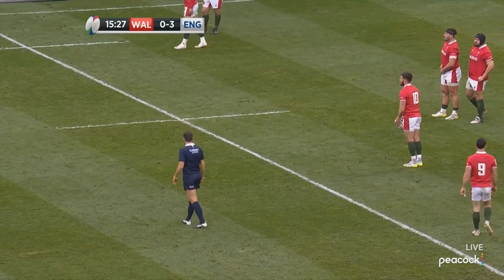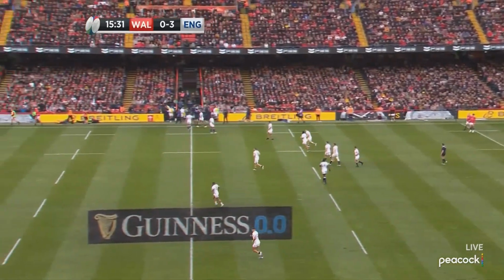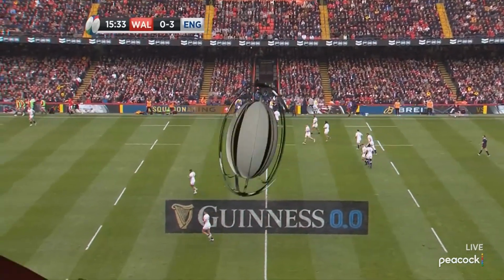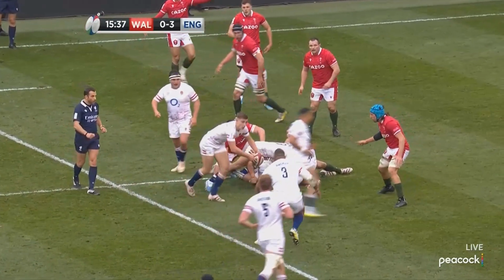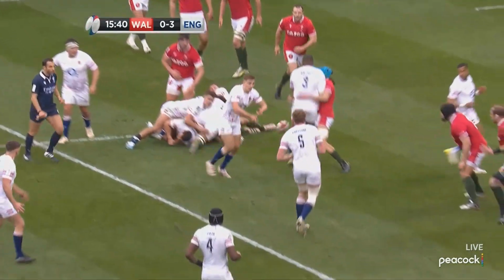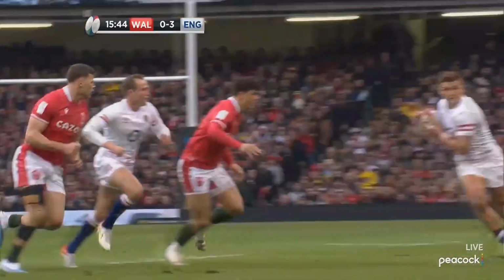They tried to run a bit of a pod structure, create some movement. Fortunately, they were done for crossing. I just think they're going to look back on that and think we could have done things a bit simpler. They've done the hard work. They troubled Wales. You just see the block. It's all a bit higgledy-piggledy, wasn't it, in the end?